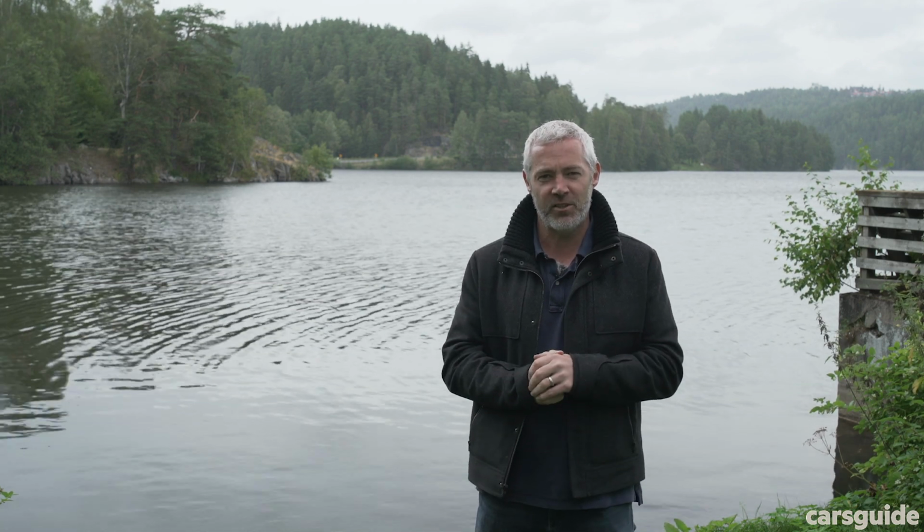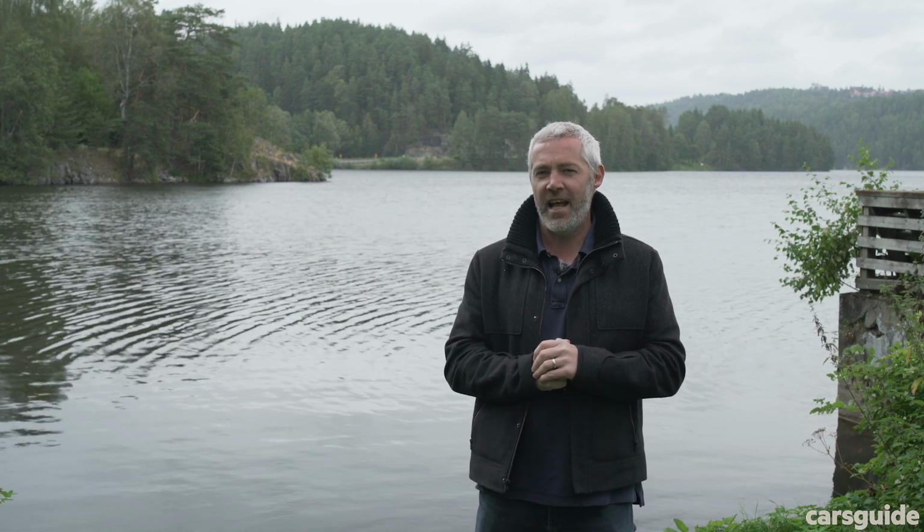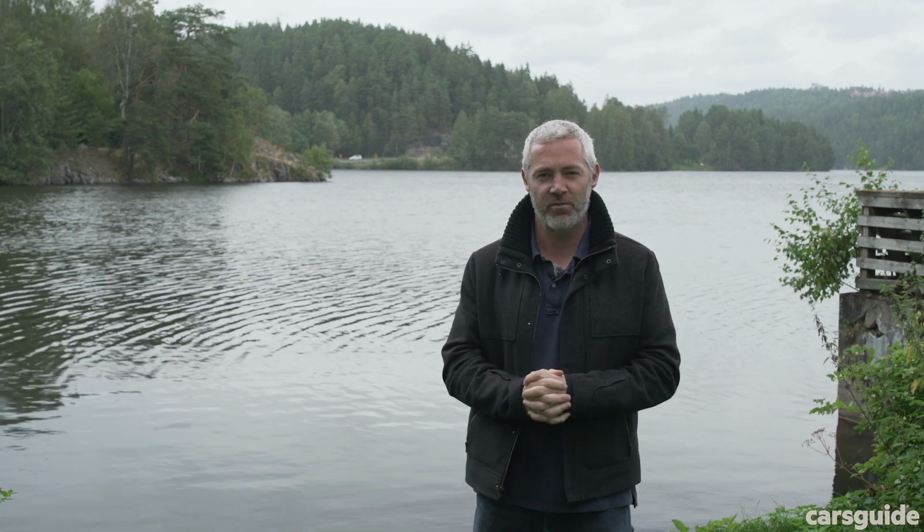We're here to drive Mazda's new EV, which is very exciting, except that we can't tell you what it's called and we can't show you what it looks like. Fortunately, however, we can tell you what it's like to drive.